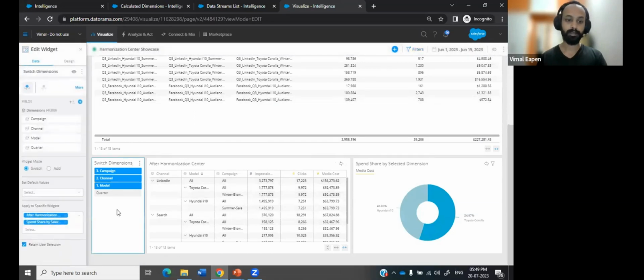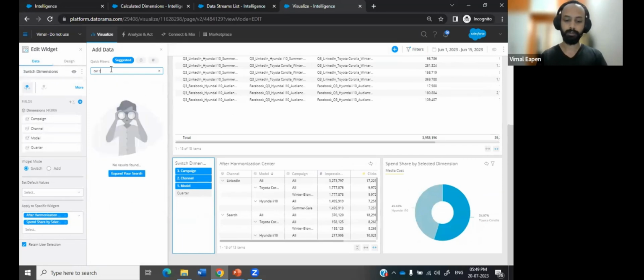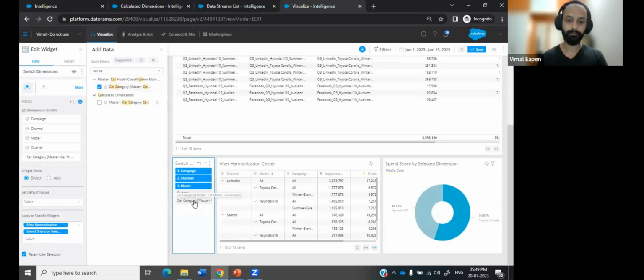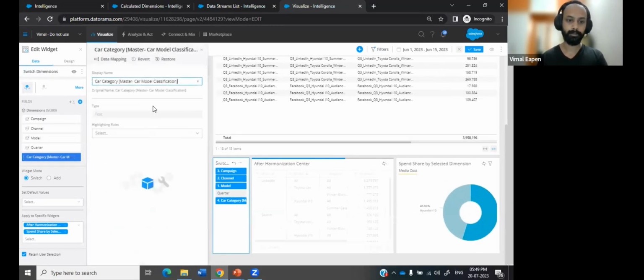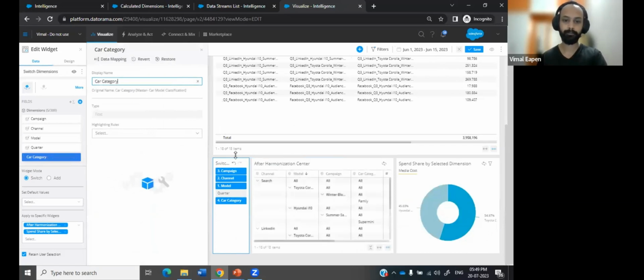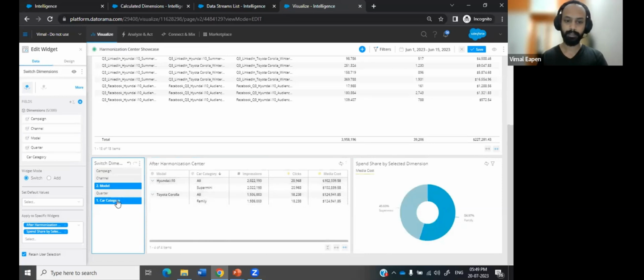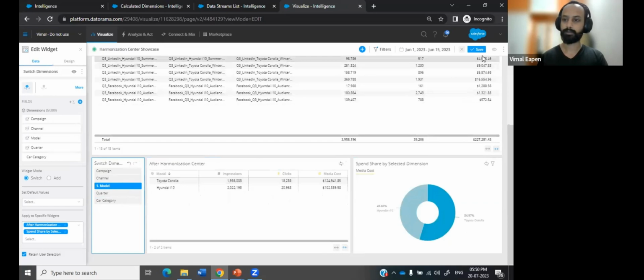And the good news is these harmonized dimensions that we create can be used across the platform with any other combination of dimensions and measurements. You can use them in pivot tables, in reports, in visuals, as you see here. And basically, it can be queried anywhere in the platform. Now, since we also included a car model category, we can bring that in as well. Like so, maybe give it a friendly name. Right? Now we can see that data in this also.